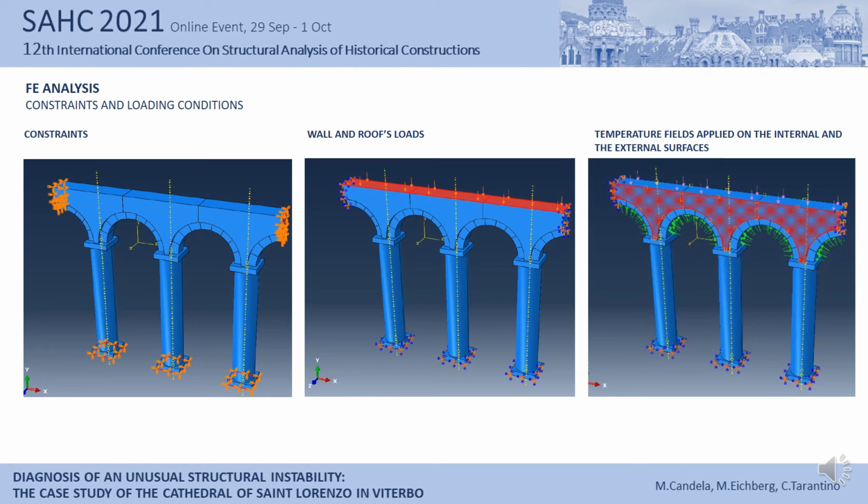A further boundary condition considered is the temperature of the external and the internal faces of the wall. The temperature values on these faces, that is 38 degrees on the external facade and 27 degrees on the internal one, refer to the experimental data recorded. And we also considered a thermal flow of 10 degrees from the bottom to the top to simulate the different condition between the part of the wall directly irradiated and the one below.